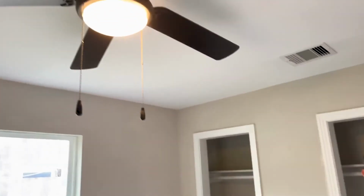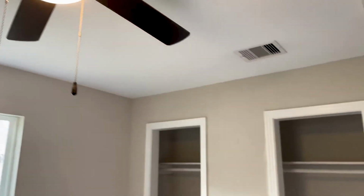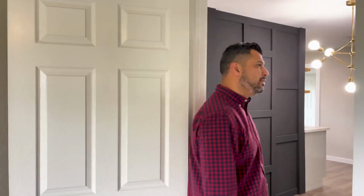Those I actually bought on Amazon. I got those for $70 on Amazon. And if you go to Home Depot, or any of your ceiling light fixture stores, those things are about $150 or $175. So just think about it. I just saved myself $300 for putting all 3 of those in there.